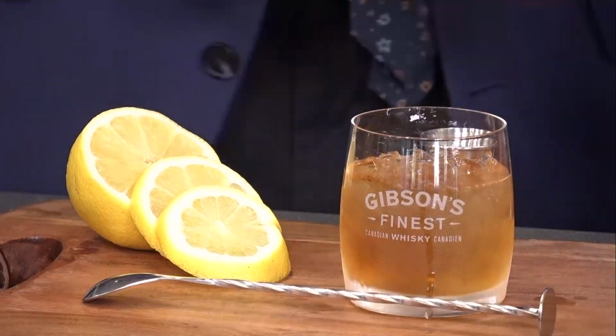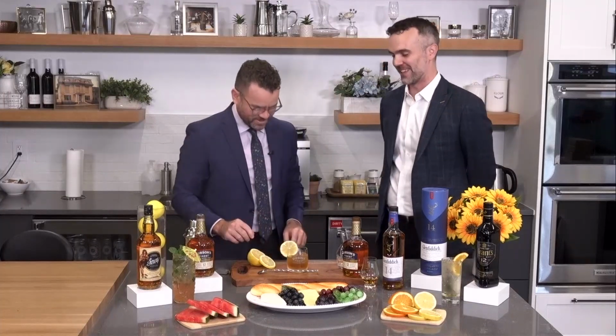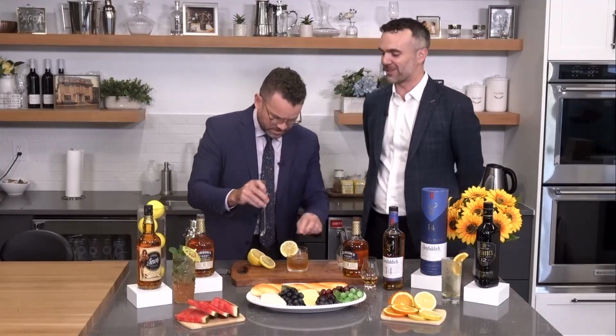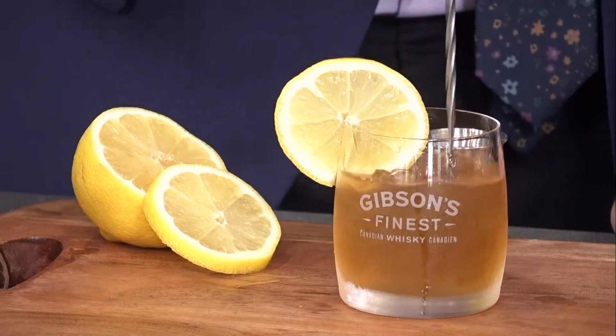I actually was at a wedding on Saturday night. This was the signature drink. It was going. Everyone wanted it. Couldn't make enough of it. So that in there, and then give it a little stir. Stir, absolutely. A little stir around to mix everything in there. And you've got yourself the Gibson's Finest Arnold Palmer.